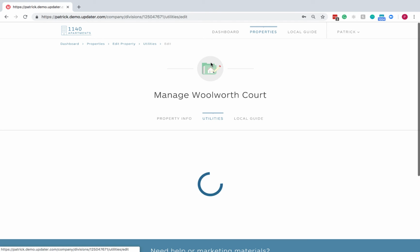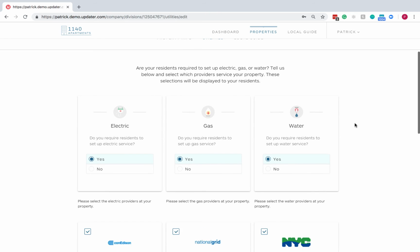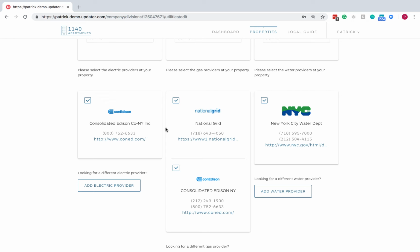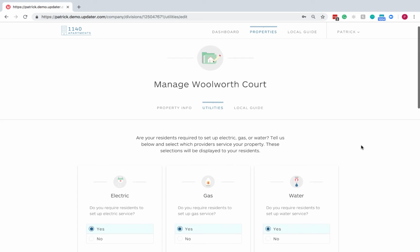Next up, our Connect Utilities step. Again, I mentioned that you'll be able to customize this. So right here within your dashboard, you could indicate yes or no for each of these. Scroll down and spot check the providers that will show. You can uncheck any that may not be available at your community, and you can also add providers if you don't see the one that is applicable for your residents. Just make sure to click Save, and again, that's going to be automatically updated as well.